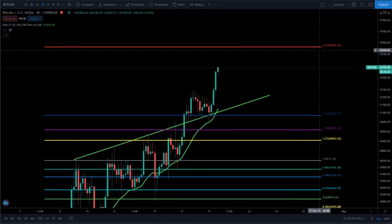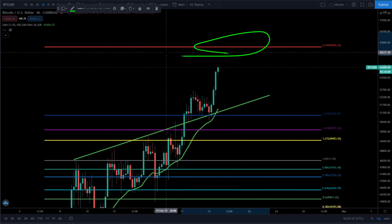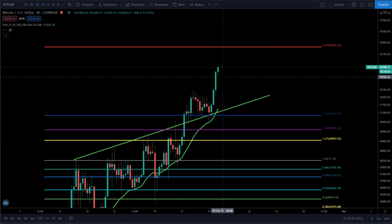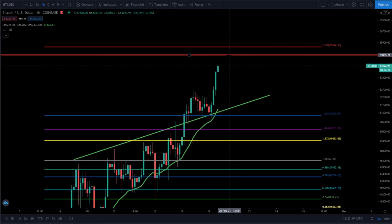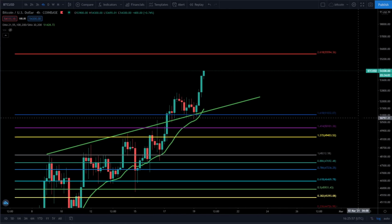Look at this 2618. This is the target that I am looking to come up and hit. We're looking at about $55,600 for our next target before I see a pullback. We may have some resistance at $55,000. That's very possible. That's a psychological resistance. So maybe we get it at the 55 or 55,600. Either way, very close. If we can get within that range, I'm going to be very happy.